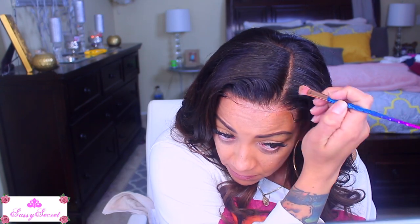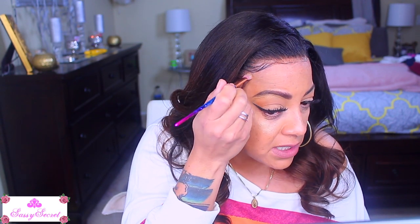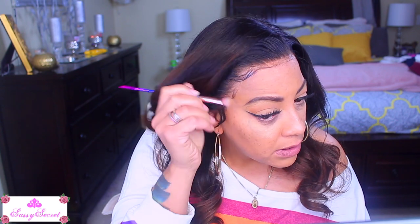The color came out good. I like the color. And for 16 inches, this really reminds me of like 18 for me, depending on how tall you are. But the hairline looks really good. Now, I did notice that there are some spots that are not really bleached how I would prefer it to be. But we're going to just try a little bit of the makeup. And the lace is not transparent, but it does blend into the skin really well. But I just want to see what it would look like if you did apply powder on top of it.